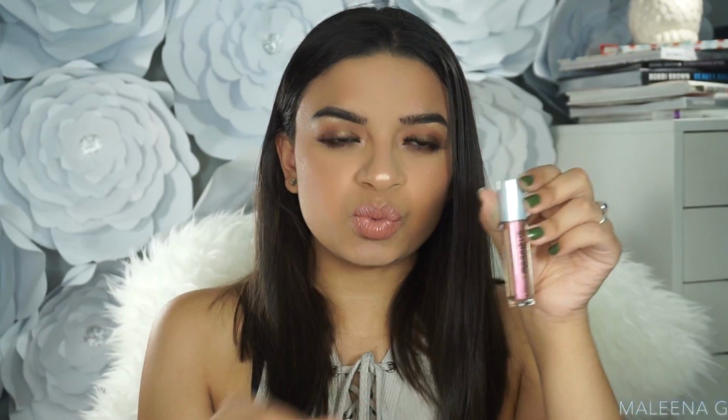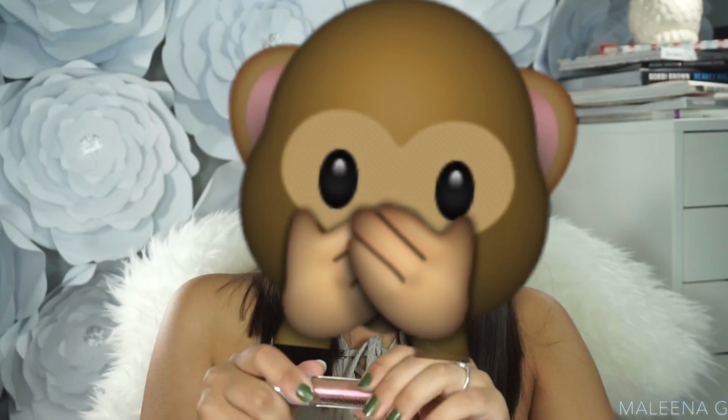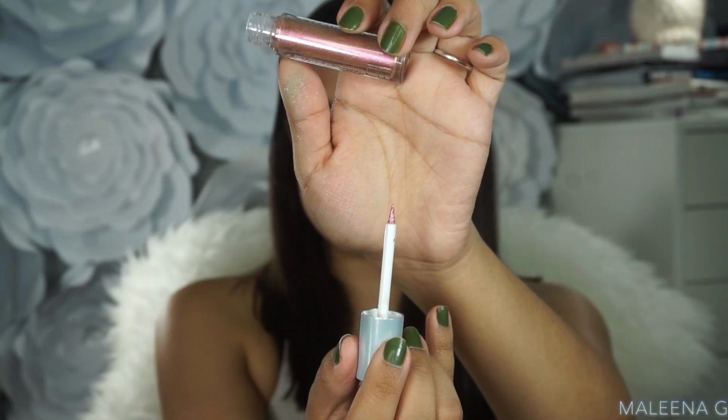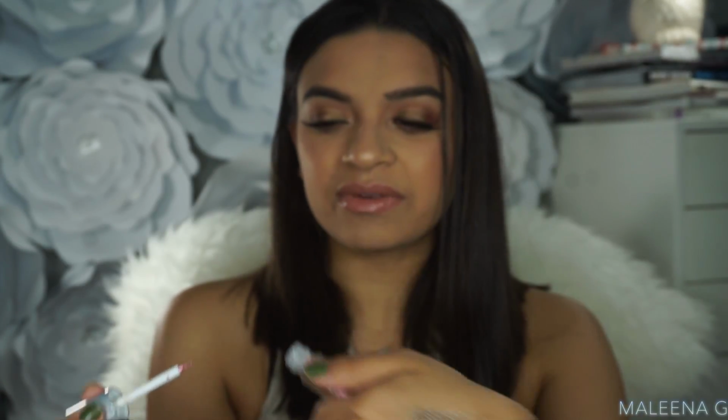The next item is also another Urban Decay product, and this is the Liquid Moondust eyeshadow. This is super brand new. I think it just launched this weekend on Sephora's website, and I got mine in the shade Recharge. This is what the packaging looks like. It's not my favorite packaging ever, to be quite honest. It's kind of cheapy, and I don't like the applicator. The tip is super small, and I'm just not the biggest fan of it.